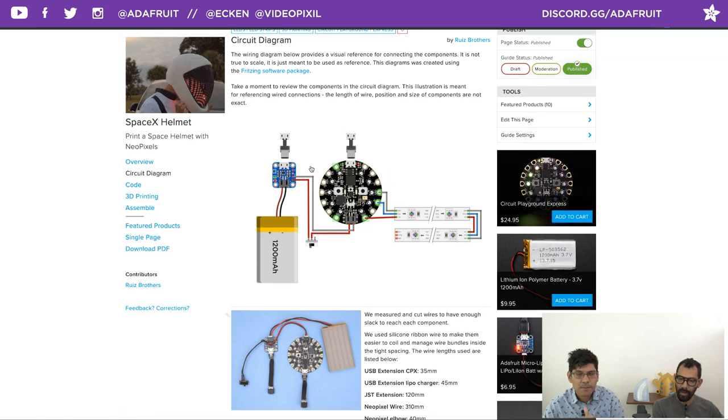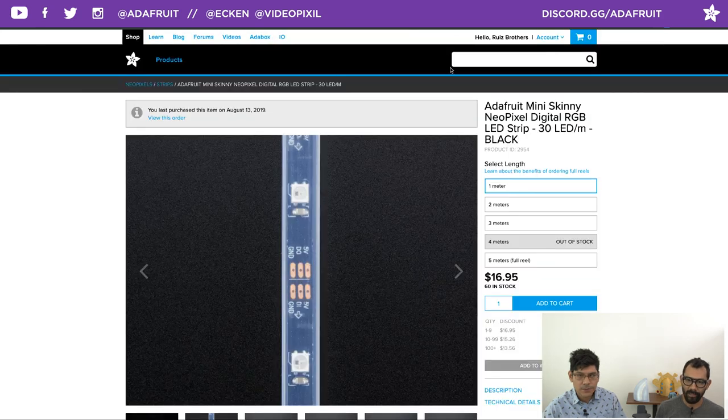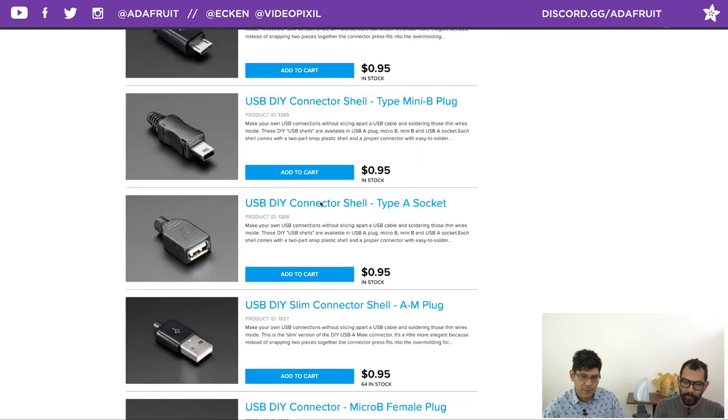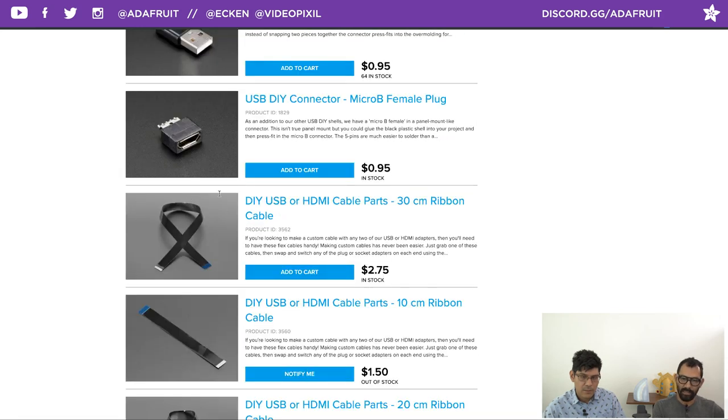We do have a pair of easier-to-connect DIY USB cables. They use these little ribbon cables that just snap in, but they're a little too big, just a tad bit too big. You can look them up. Those are the DIY ones. These other ones, yep, those are the ribbon cables that attach to them.